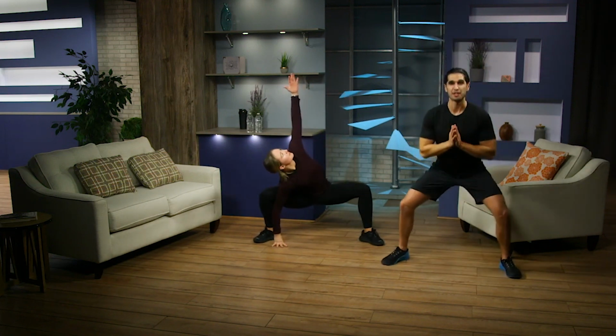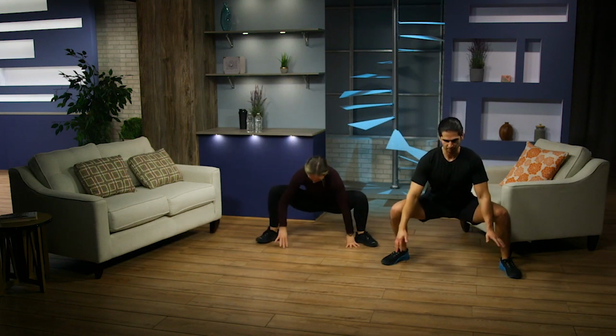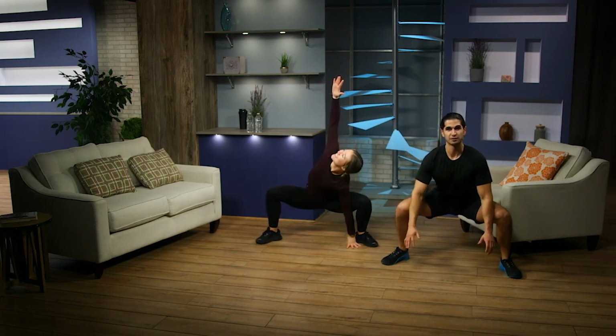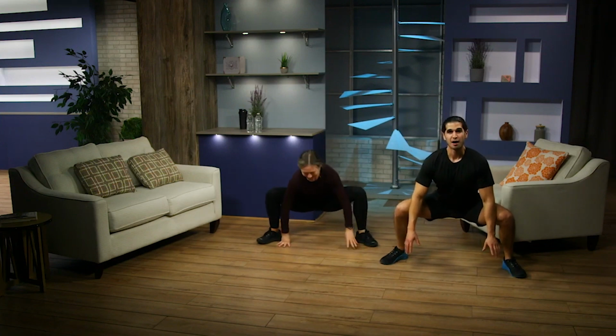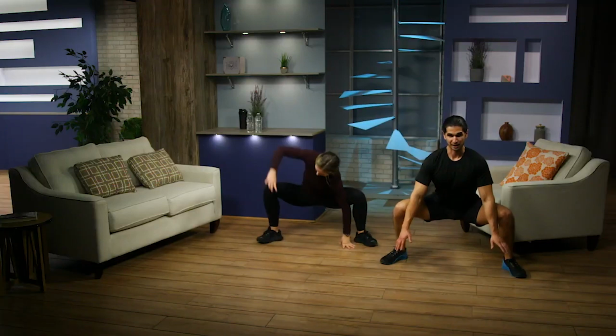Now, things to think about when you're here. We're opening up the hips mainly, okay? So if you need to hold onto a couch to do this, fine. Also, if it's a little bit difficult to get down there, go wider with your feet. But we're gonna hang out here.